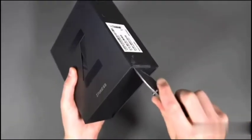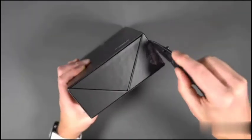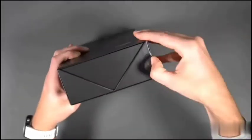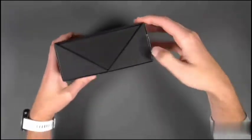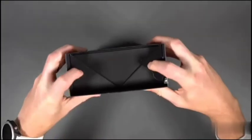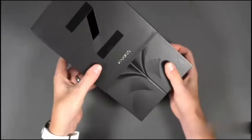It comes with 256 gig storage, so plenty of storage. And wait, how do we open this thing? Push, slide. There we go. Slide that up. Okay. The unboxing experience here is supposed to be kind of fun, right? So I believe we just unfold.